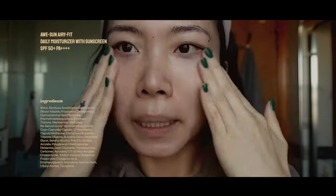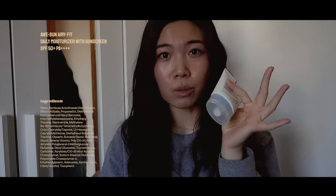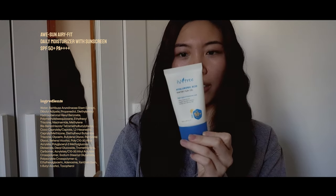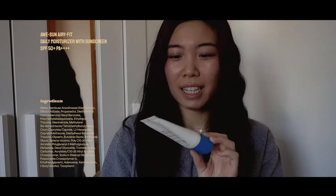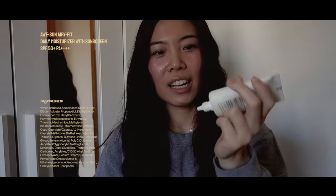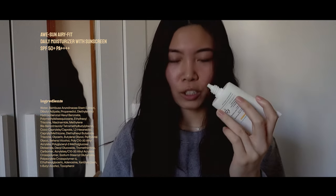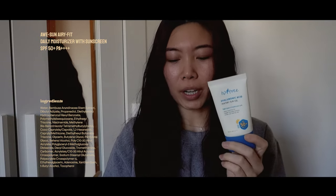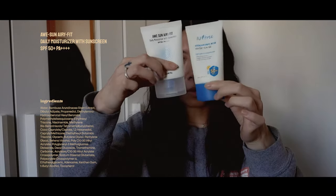I think the packaging made the application a little bit difficult, just because the sunscreen just flows right out when you gently squeeze it. It's a little hard to control how much you are taking out. So this is the sunscreen that I currently use, the Isntree Hyaluronic Acid Watery Sun Gel. The applicator is a lot thinner than the Jumiso, so you can really control how much you're gonna take out to put onto your finger, which I think is a little bit better than this applicator. The hole is just too big.